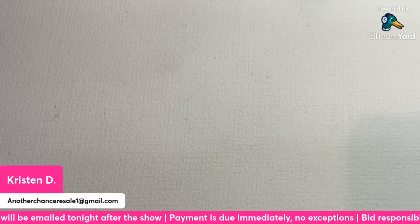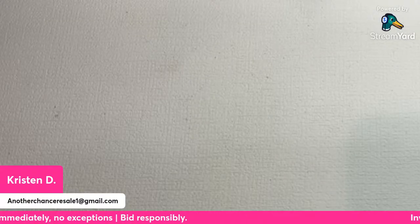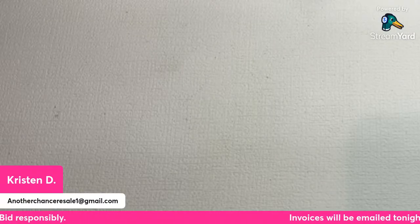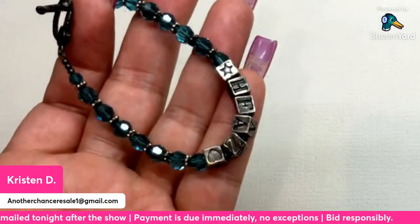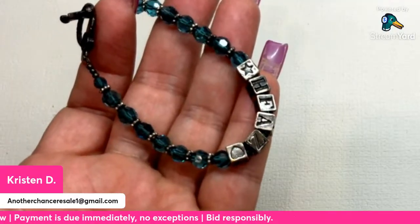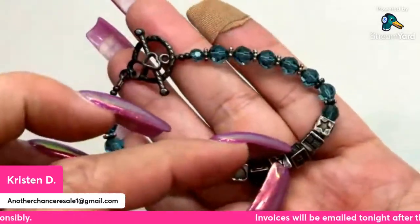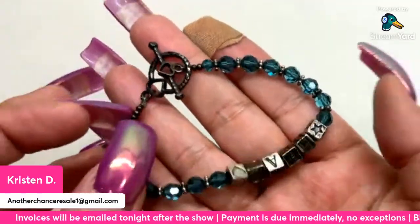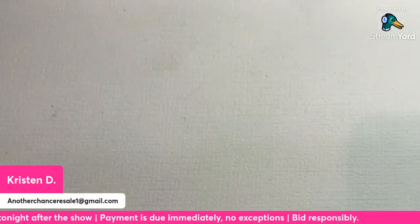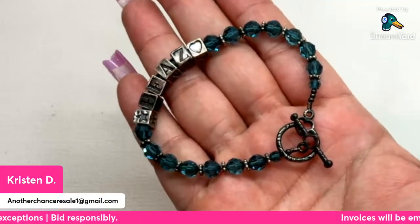All right, let's do this clearance item. Hold, will do. Okay. So this is all sterling and blue glass. It's a bracelet, but it's got some letters on it that are pretty personal. So I don't know if somebody maybe wanted to take this apart and maybe put something else instead of the letters. But it's all sterling and it is a size 6.5. So even if you wanted to just deconstruct it and make something else with it.